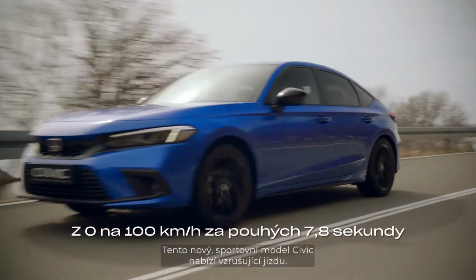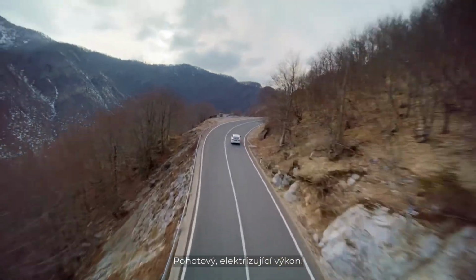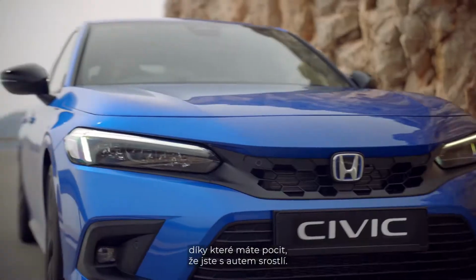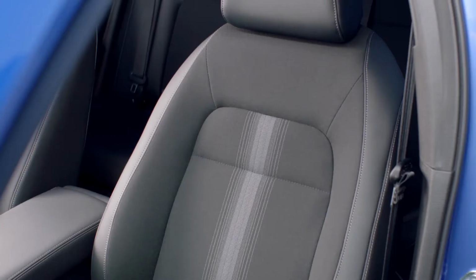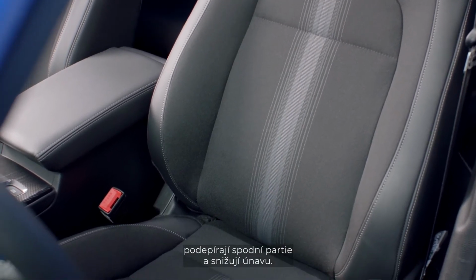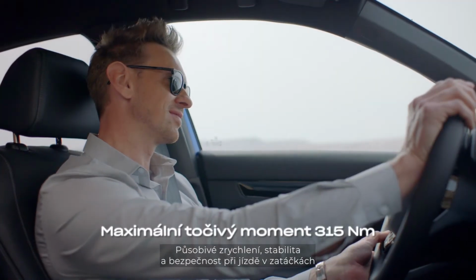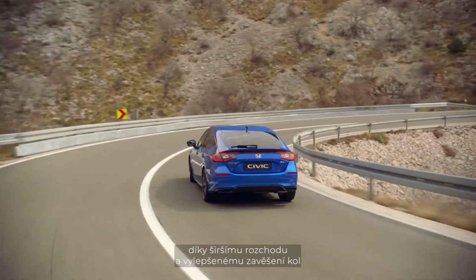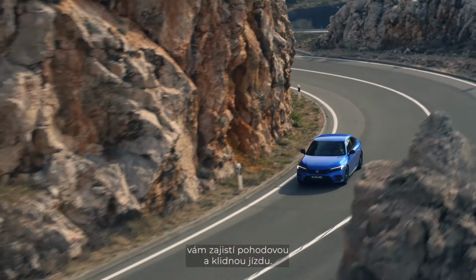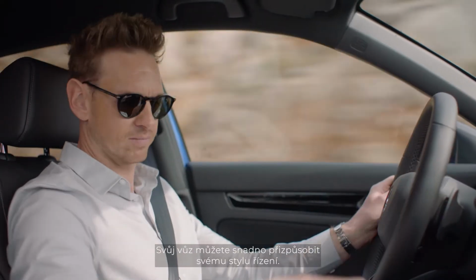This sporty new Civic makes for an invigorating drive. Responsive electric performance. Agile handling feel and feedback through the steering wheel that creates a sense of being at one with the car. A body stabilizing front seat structure that supports the lower body and reduces fatigue. Impressive acceleration and stability, plus secure cornering performance due to the widened track and revised suspension, offering stress-free motoring and peace of mind. You can easily adjust the vehicle to your driving style.